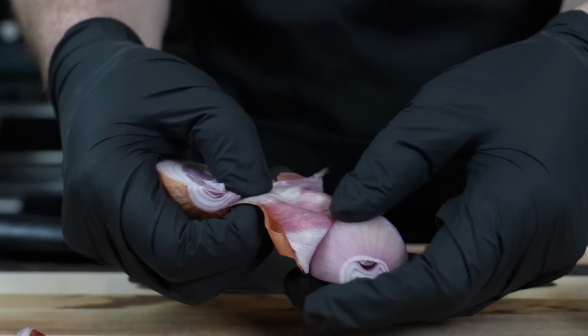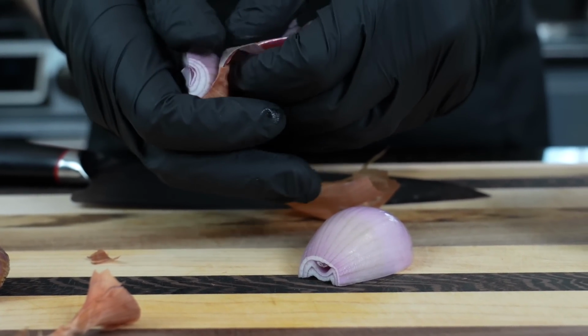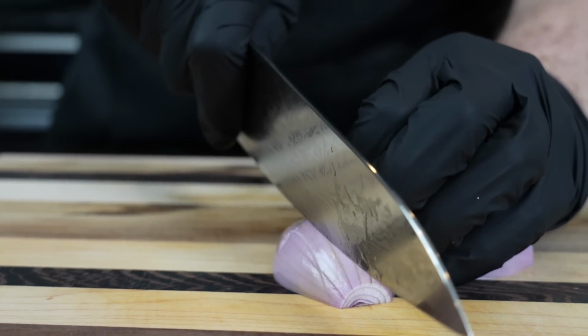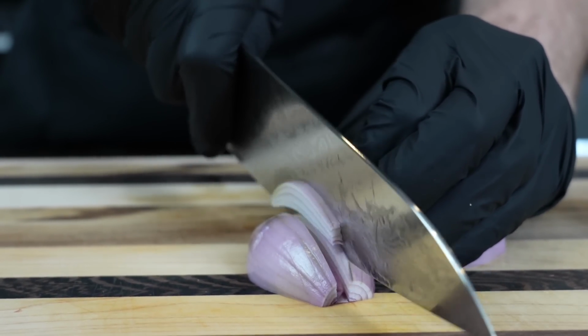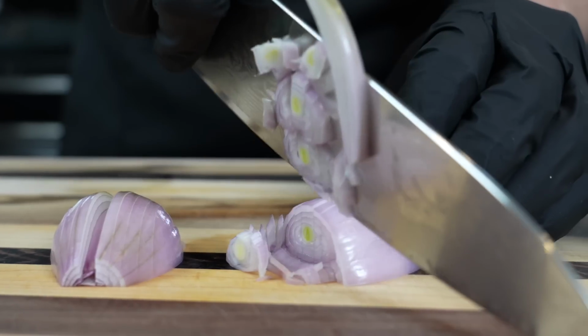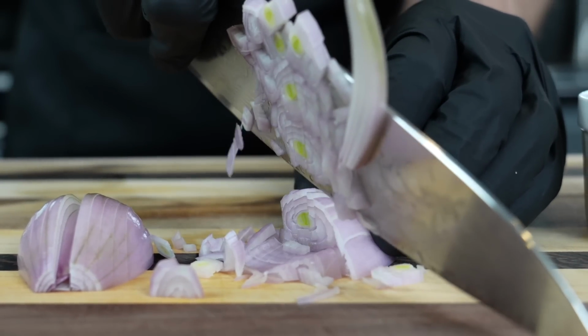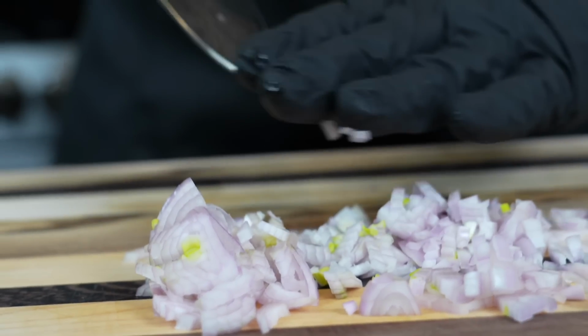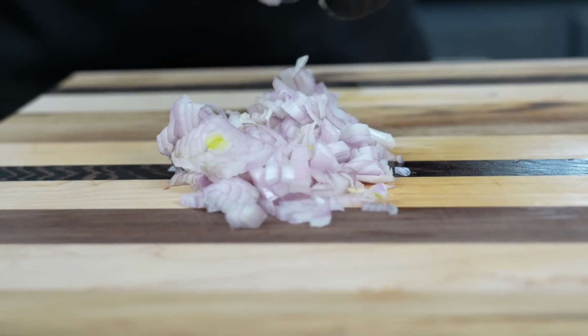First things first, we're gonna dice up this shallot nice and fine. If you don't have a shallot or you can't find one at the grocery store, you can simply substitute in an onion. White or yellow onion doesn't really matter. Just dice it up nice and fine like you see right here. Really no right or wrong way to do this, guys. Just make sure your knife is nice and sharp. I like to put a wet paper towel underneath the cutting board to prevent it from sliding as well. Always want to protect those fingers.